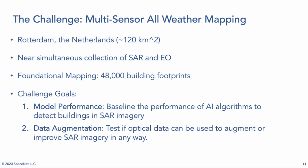So as such, the purpose of our challenge really was to investigate how well SAR data could do the task of building footprint extraction, increasing that complexity from our past SpaceNet challenges. We have good baselines already that exist for optical data and for extracting building footprints. However, for SAR data, really those baselines don't exist. And furthermore, there's really a lack of open, high quality SAR data available. This data set was really one of the first of its kind to feature very high resolution SAR data, and I believe the largest extent of this collection. So something we're hoping to continue to grow and incentivize research and development in the SAR domain.